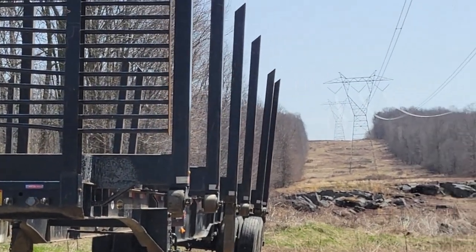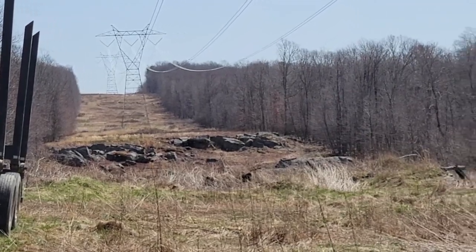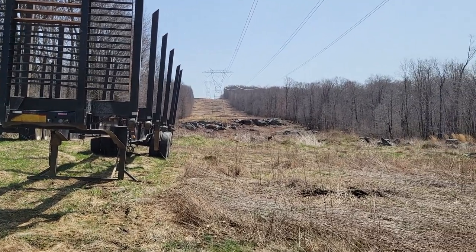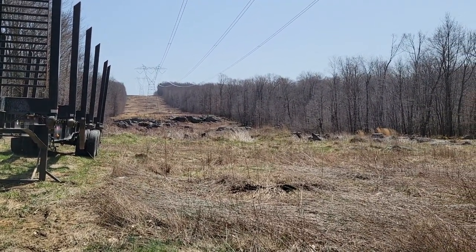And when you get to that second power line transmission tower, you're gonna make a right into the trees there. And I'll have a little more detail on that. But it's about 7/10 of a mile from here to there.